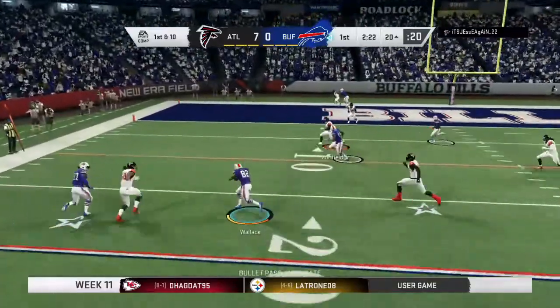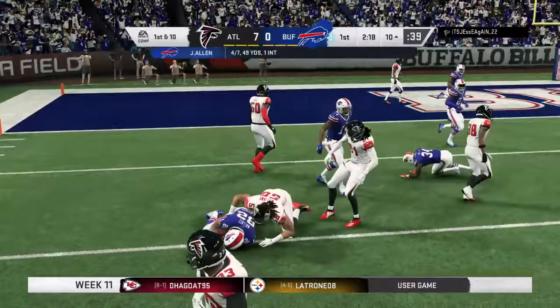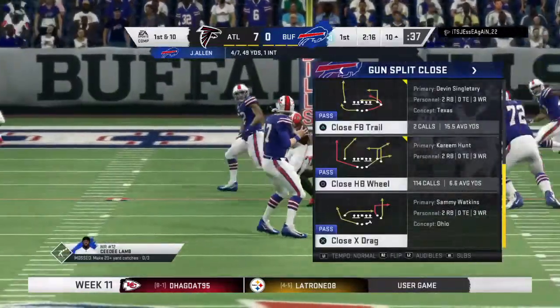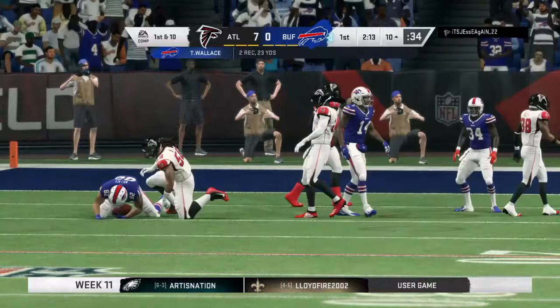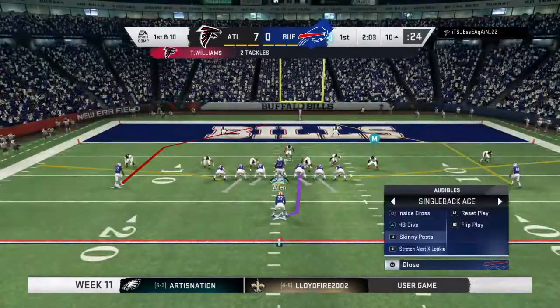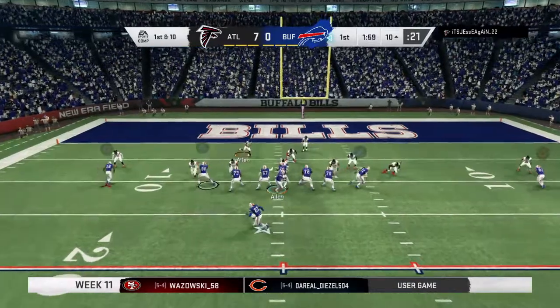Allen. He's able to find Wallace. And they'll get this down to the 10. Another nice gain. That's now 30 yards between those last 2 plays. So 1st and goal and a chance to make amends for the earlier pick 6.